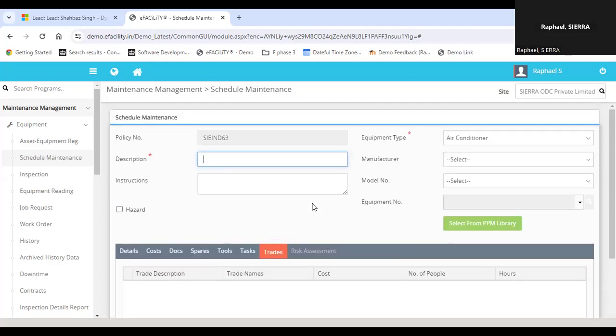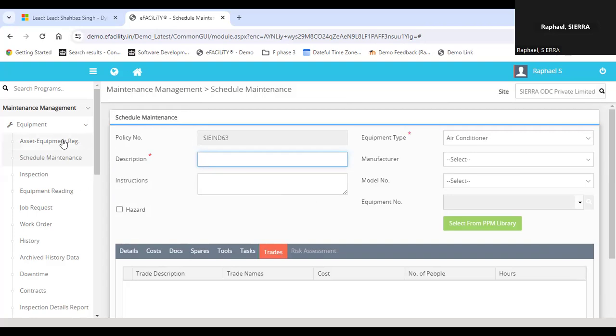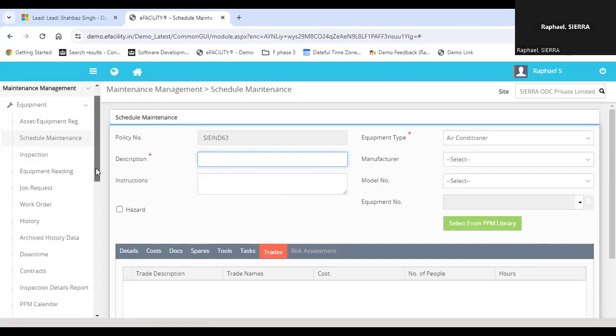And based on the frequency, it will automatically trigger the alarm or trigger the work order automatically to the technicians as well as the contractor. So this is the flow for the scheduled maintenance activity.